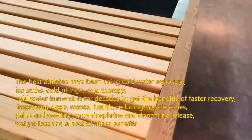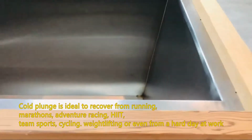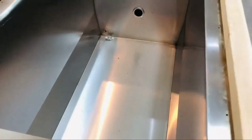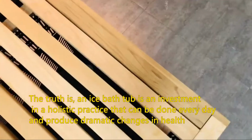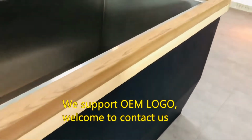The best athletes have been using cold water exposure, ice baths, cold plunge, cold therapy, and cold water immersion for decades to get the benefits of faster recovery, improved sleep, better mental health, reduced muscle aches, pains and swelling, norepinephrine and dopamine release, weight loss, and a host of other benefits.